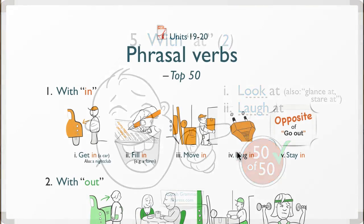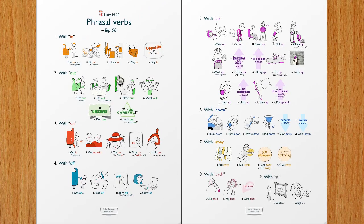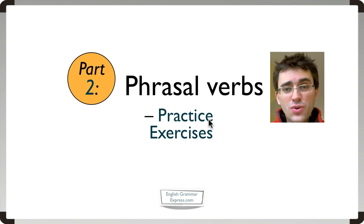Here is the PDF for you to download, and as you can see, it has all the pictures and examples so that you can test yourself. Join me in part 2 for the practice exercises, where I'll test your knowledge of all 50 phrasal verbs of the last 2 lessons.